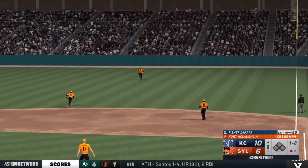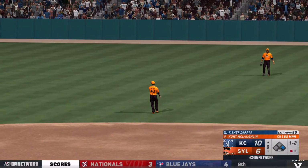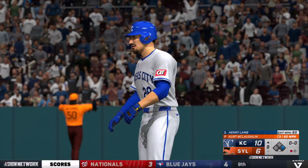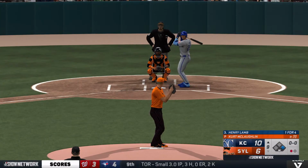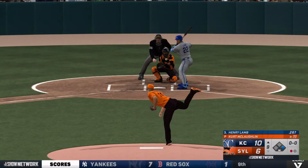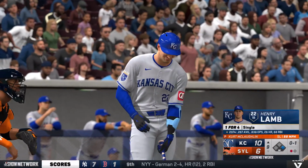Sharp grounder, that's through for a base hit. So a man aboard now with 1 away. Still able to come through behind in the count right there. Not much to this one other than just a willingness to go the other way and put the ball in play. Nice job of staying back and letting the ball get deep. Next to hit, Henry Lamb. And that's in for a strike. And it's 0-1.